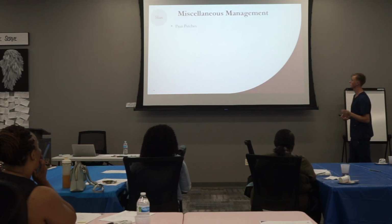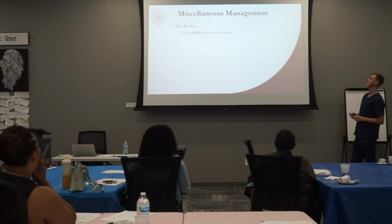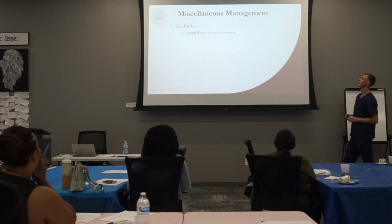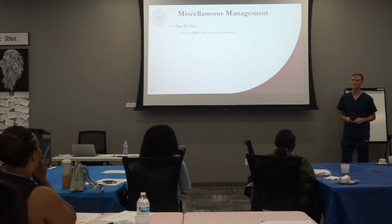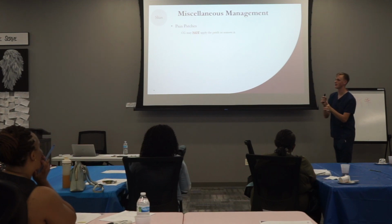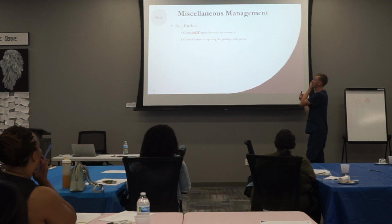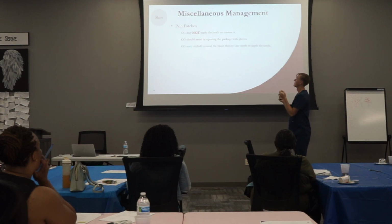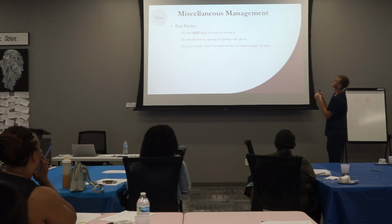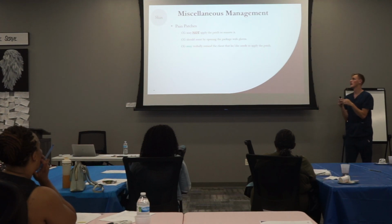Skin, this goes to your question. With pain patches, caregivers may not apply the patch or remove it. That's the hard thing because it's a doctor prescribed thing that we have. So what we're expected to do, caregivers should assist by opening the package with gloves, and the caregiver may verbally remind the client that he or she needs to apply the patch.